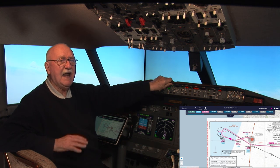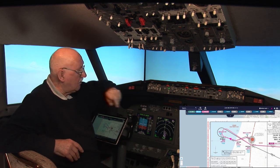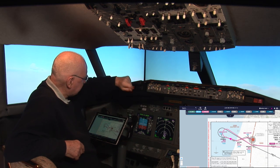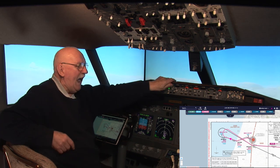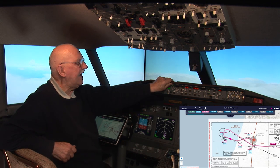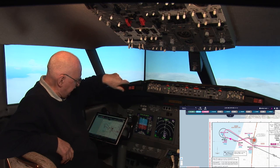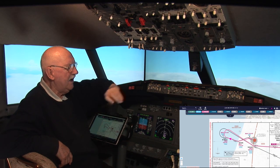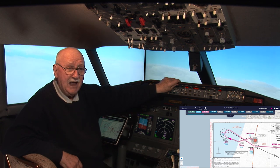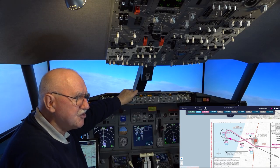A good takeoff and everything is fine. We are now climbing up to altitude. I'm going now on to standard. And we are getting ready to make our first turn around that teardrop, and then we will be on our way. So, it's going to be quite a little journey.